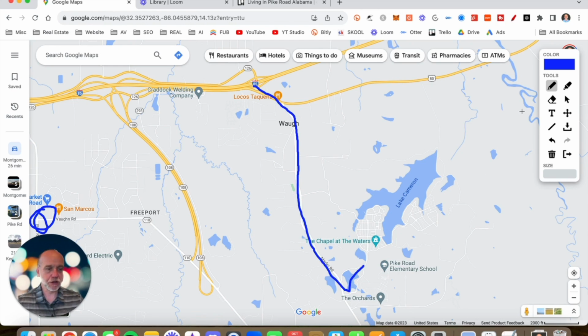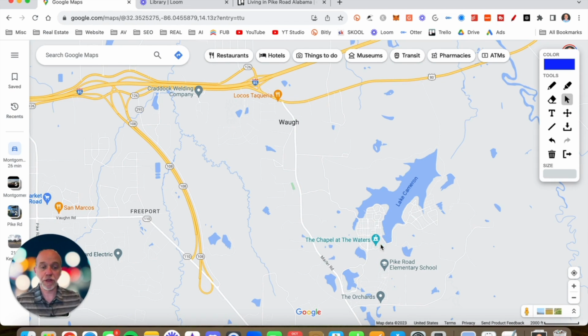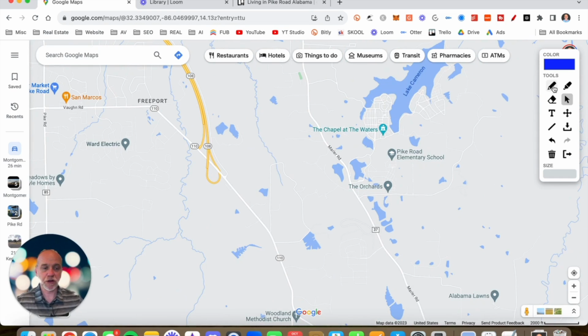One of the things you'll notice on here is Pike Road Elementary School is right here by the Waters. So several families in the Waters have children who can walk to school, ride their bike to school. Some of them take their kids to school in a golf cart. So that's pretty nice. There's also another neighborhood here called the Orchards. You actually go through the Orchards in order to get through to Pike Road Elementary. There's a road that goes back here.